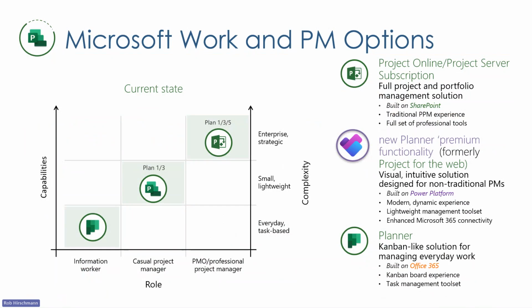So what are those technologies? The team at Microsoft builds three unique services in Office 365, really designed to take you from basic work management through collaborative work and project management, through enterprise work and project management as well. Starting down at the bottom, for people who are more in the business, managing tasks and activities, we have Microsoft Planner. And Planner is a Kanban visual task management tool available in Office 365. It comes with your Office 365 subscription, so you don't need to buy anything else other than that. And it's very visual and easy to use.